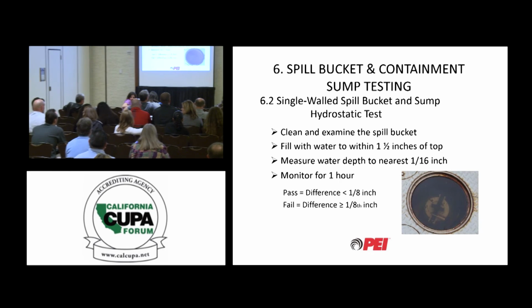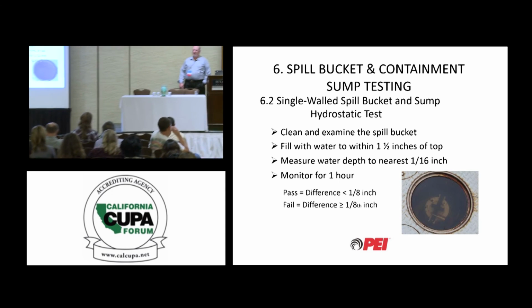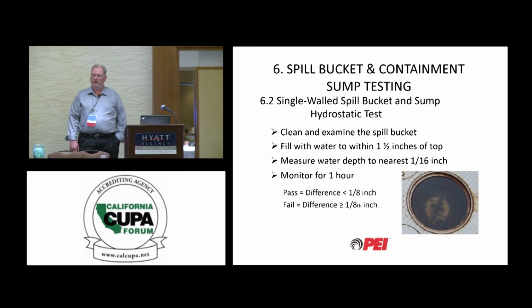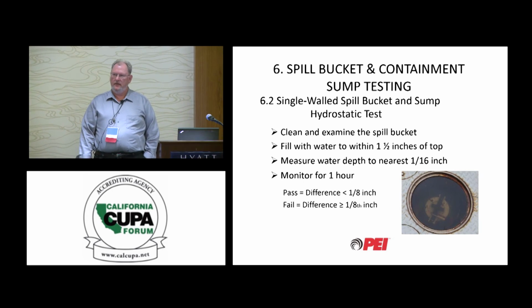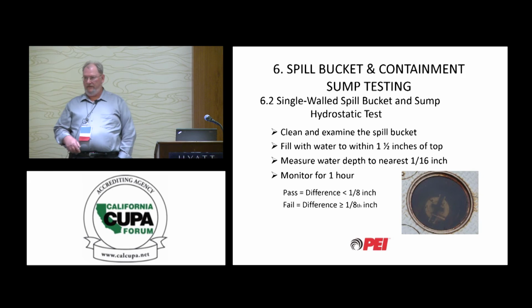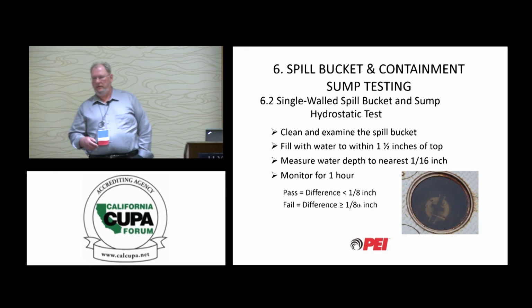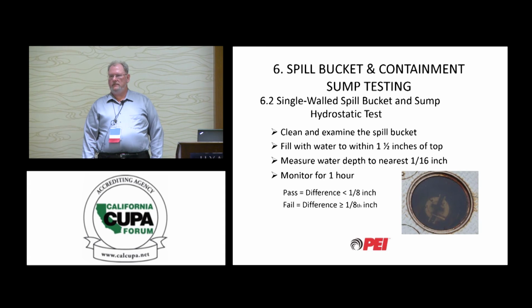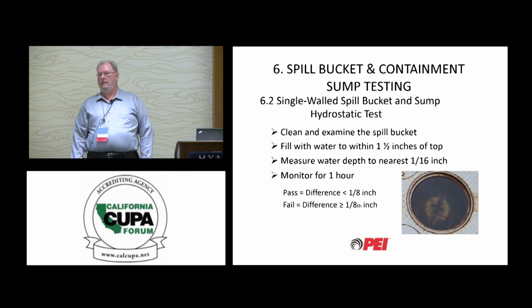Well, one of our pre-test procedures is to check out the gasket on the cap and make sure that you do have a tight seal. Also checking out the drain valve and making sure it's cleaned out and that you have a good seal on the drain valve. And if either of those components are found bad, we recommend that they be replaced before the test.